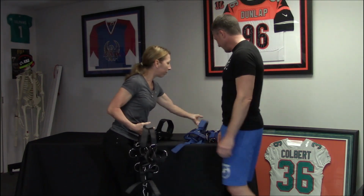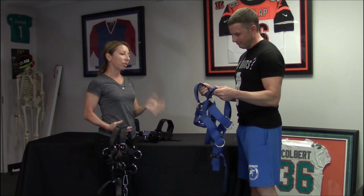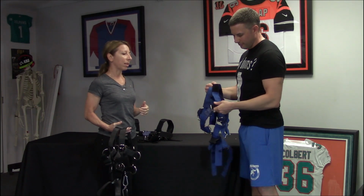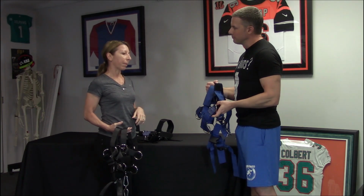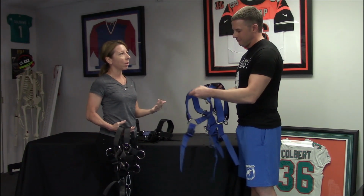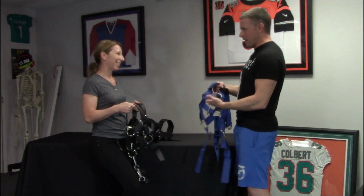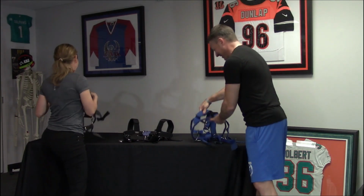As opposed to something along these lines, this is more our flimsy, lowest end. It's a lot more flimsy. It does the job, but it's not as comfortable. But for a rehab setting, it's perfect. It's less intimidating. That's also why we use the blue, because if I have some elderly ladies use it, that's a little bit less intimidating than something along these lines.